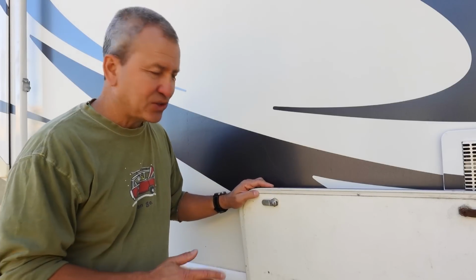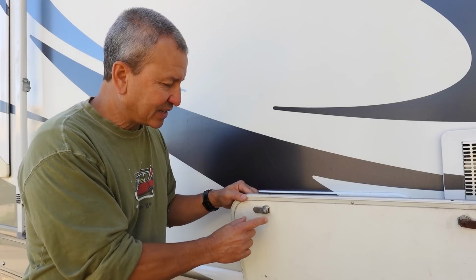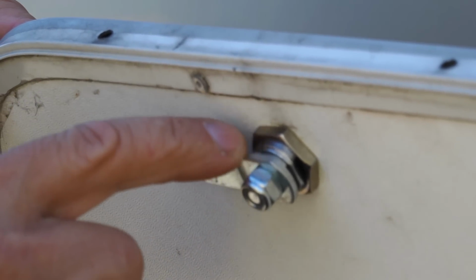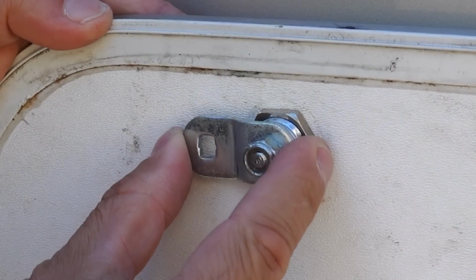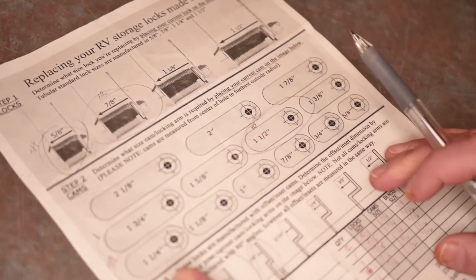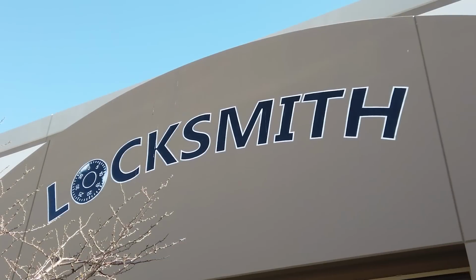Thank you very much. They came up with this order form that you could print out, so you could just go through all the locks in your RV and figure out exactly what sizes of the locks you needed and what different shapes and angles and bends you needed in these cam components here. And it really made it easy, with all the pictures and everything on this order form, to figure out exactly what you needed to order in order to replace the locks in your RV.